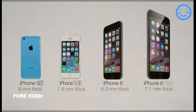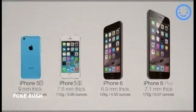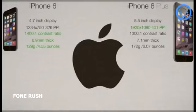Now, the bad news, however, is that both the iPhone 6 and 6 Plus are a bit heavier than the iPhone 5S, the previous model. So the iPhone 6 comes in at 129 grams, or 4.55 ounces, whereas the iPhone 6 Plus comes in at 172 grams, or 6.07 ounces, compared to the 112 grams, or 3.95 ounces, that the iPhone 5S came with. So in terms of the display and the design, these are basically all the differences, so 5 differences so far.